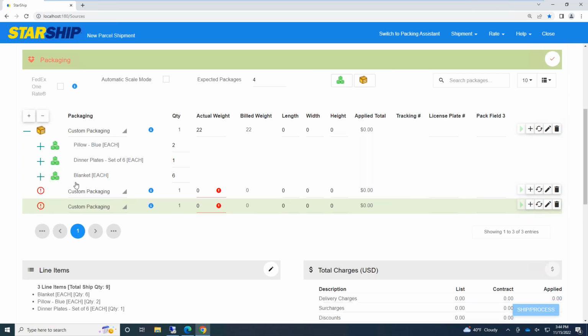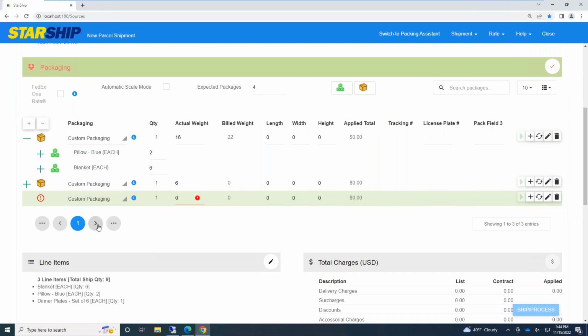From here, if I wanted to, again, manually building this inside Starship, I can then get into that item box detail by simply dragging and dropping my items around. Item box detail is not a requirement, so you don't have to put items in boxes. Some clients ship 100 line items. I don't want my shipper to have to move things around, but Starship's not going to yell at the shipper if we don't have an item in a box, as you can see there.